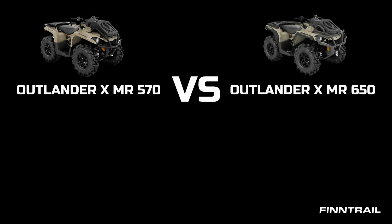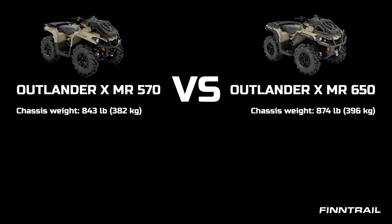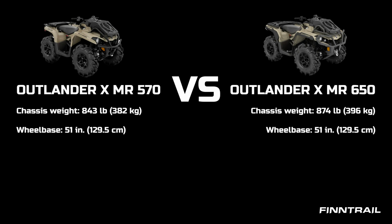Okay, so we can do a quick comparison between this 570 model and the 650 Outlander XMR, which comes in a different chassis. There's a few subtle differences between the two. This chassis weighs 843 pounds. The bigger chassis weighs 874 pounds. So there's a bit of a weight difference there. That's something to consider. The wheelbase is exactly the same, 51 inches, so the turning radius is going to be exactly the same.